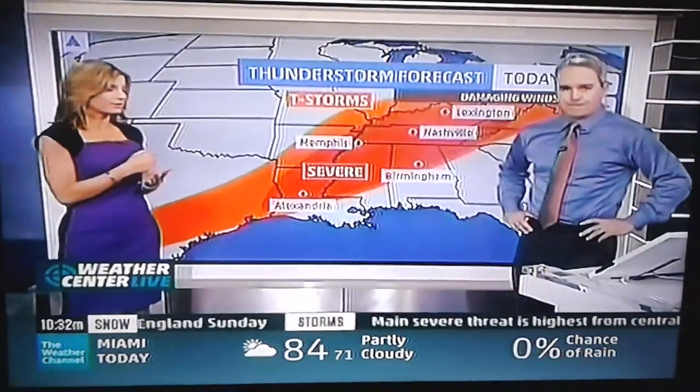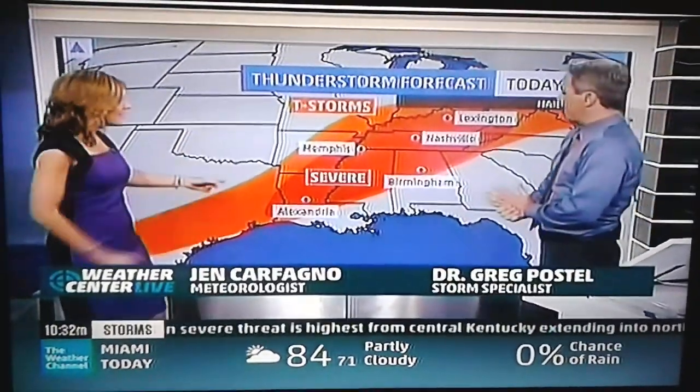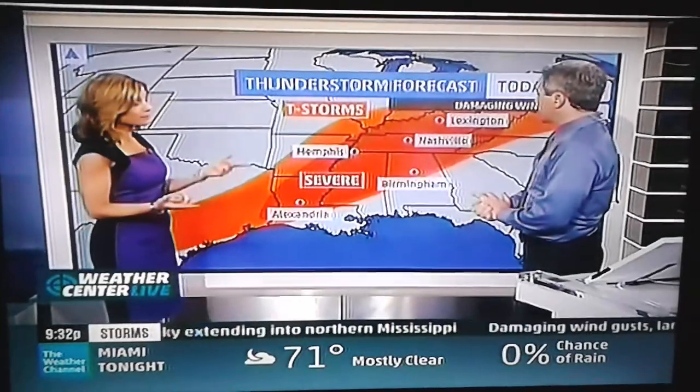And let's talk about the severe threat today. The red zone stretches from Kentucky all the way down into Texas. Kentucky, it's going to be that third round, really, from today that's going to be the concern for hail, damaging winds, and the tornado threat.